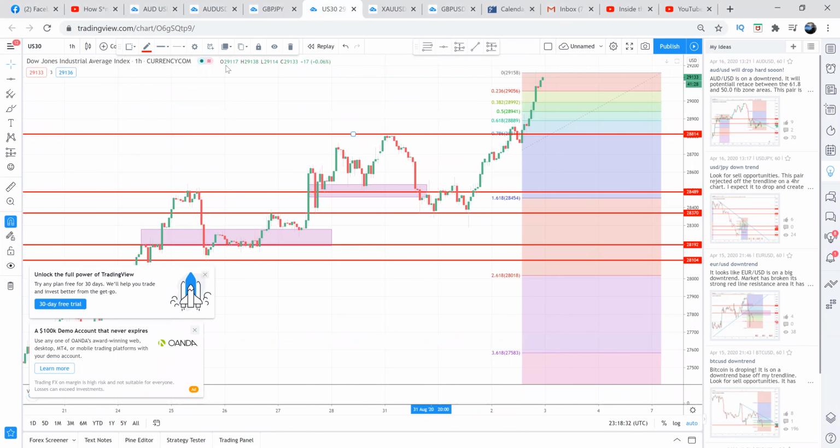US30 was crazy. New highs, new highs. The market is doing great. Straight uptrend throughout all sessions. So continue to focus on uptrend moves, even if it traces down. Still focus on mostly buy opportunities to be safe, since the economy is doing well right now.